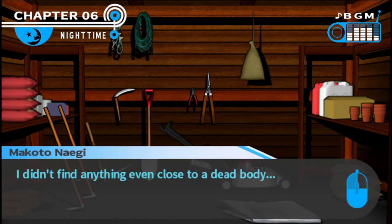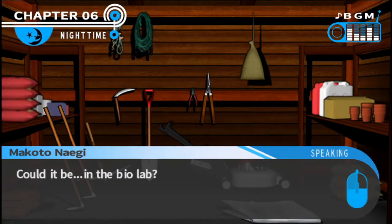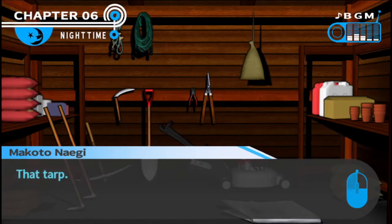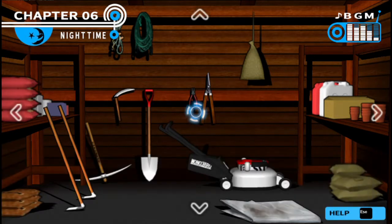I didn't find anything even close to a dead body. It's not here, but if it's not in here either, then it must be... Could it be in the biolab? But corpses aren't the only thing I need to check in here. There's one other thing. That tarp. The tarp played a key role in another case, so I better look into it.